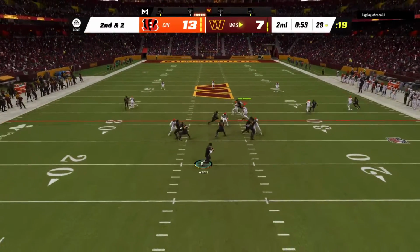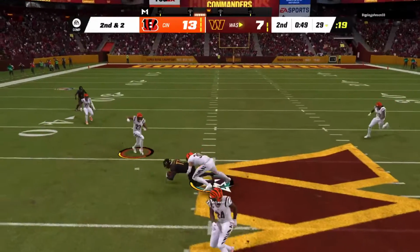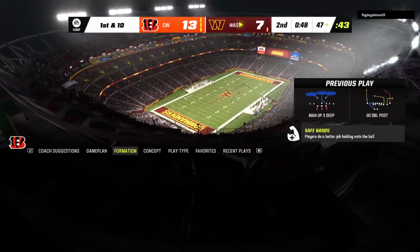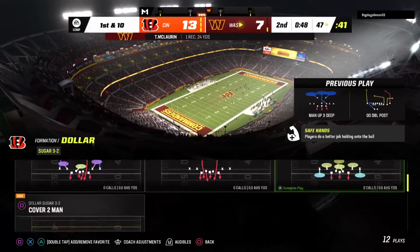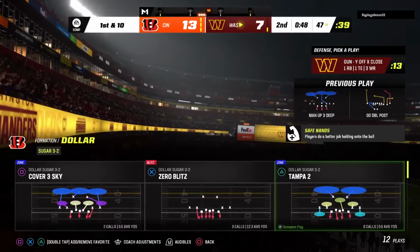Looking to throw again on 2nd down. Wentz. That's complete. Terry McLaurin with it. Now Washington going to use the 2nd of their 3 timeouts as they get the stoppage with just under 50 seconds remaining in half number 1.